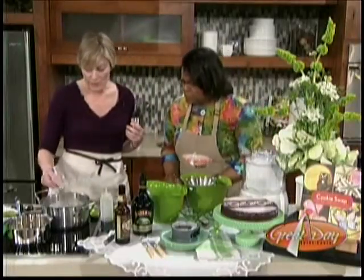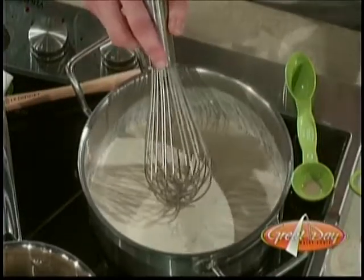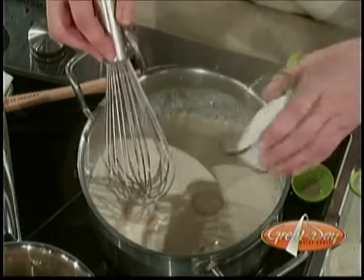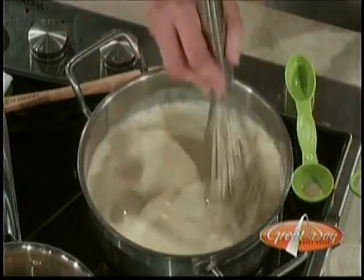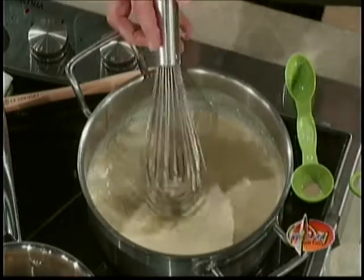So I'm going to start with the cream sauce, which here is nothing more than egg yolks. I got 4 egg yolks and about 3/4 cup of milk and a 3/4 cup of heavy cream. If you used any other kind of cream, half and half or something, that would work. You can also use all milk, but I like to fortify it with a little cream because when it cooks, it's going to be that much thicker.